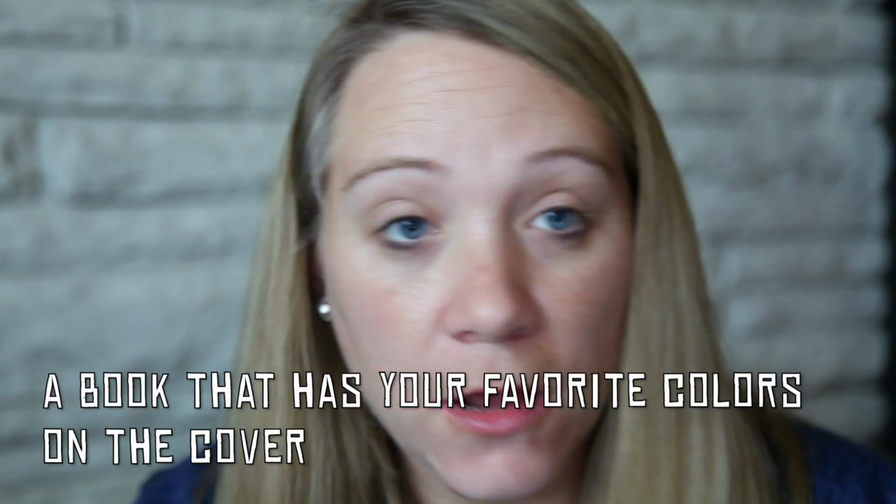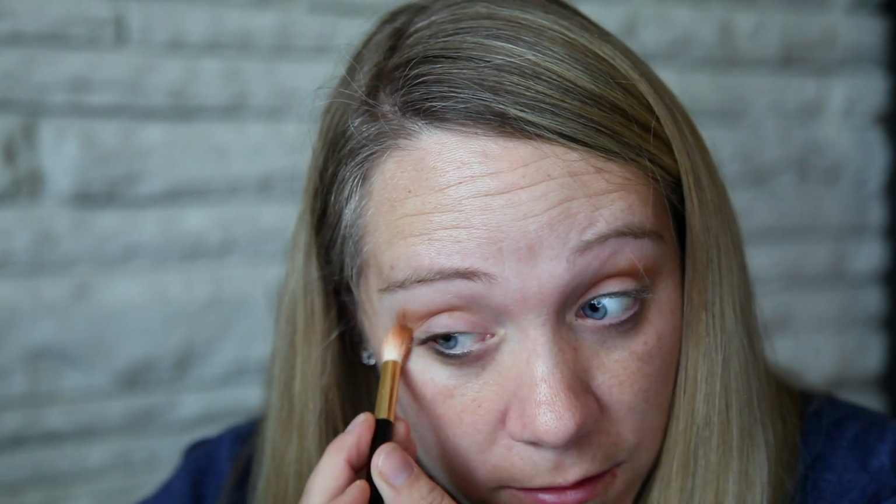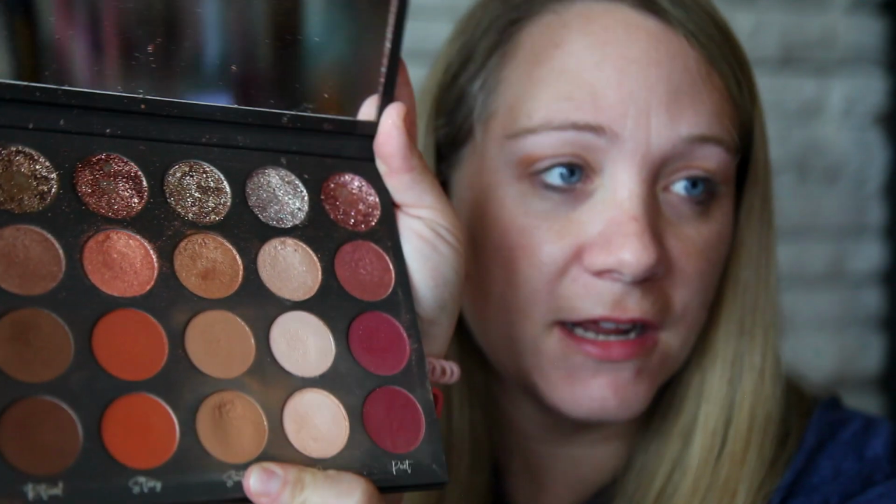So the question for this one is a book that has your favorite colors on the cover. Oh gosh. I have a mirror, so I'm gonna be looking at this a lot too, so forgive me, because my monitor is not a good mirror. I'm gonna be using this color right here, just so you know. My favorite color, I feel like I don't have one anymore, honestly. It used to be red. I was a big red fan, and then I changed, and now I don't know.